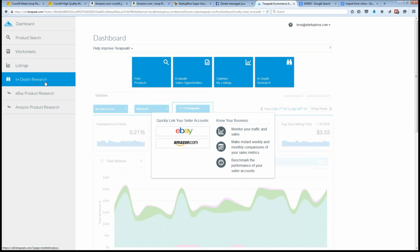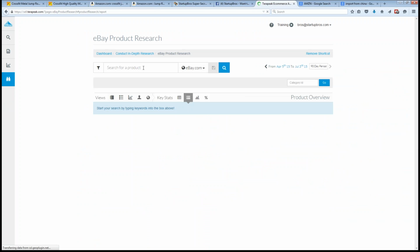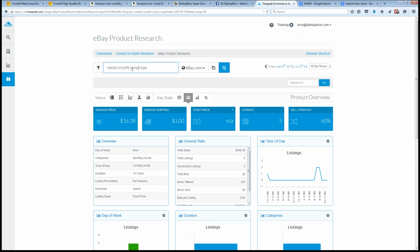When you guys get in your Terapeak account, the only thing I use in Terapeak, and honestly, I don't use any other piece of Terapeak, is in-depth research here on the bottom, and then eBay product research. Now, we're going to research eBay here because it just gives us a really reliable view of the data. Terapeak is the only company that has access to eBay sales data. So this is a really, really valuable tool for us. Make sure you're on the 90-day range.